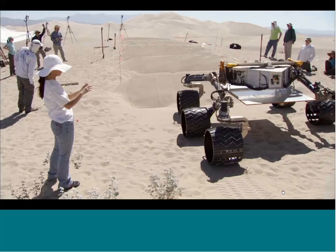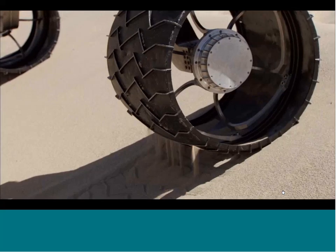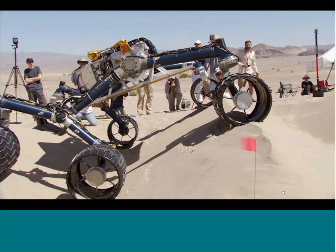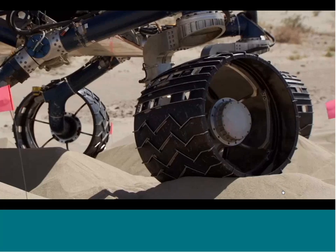As we drive from the Kimberley to Murray Butte at the base of Mount Sharp, we tried to identify the best path for the rover. This means driving through sand. We took the Scarecrow rover to the Mojave Desert. We drove over similar sandy terrain to make sure that we know what's going to happen once we get there.